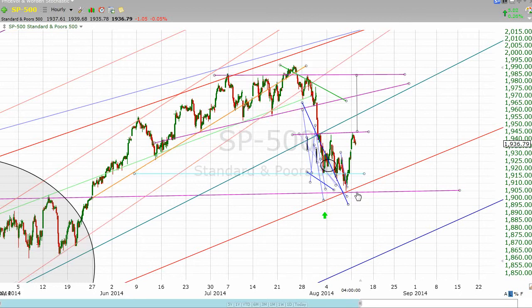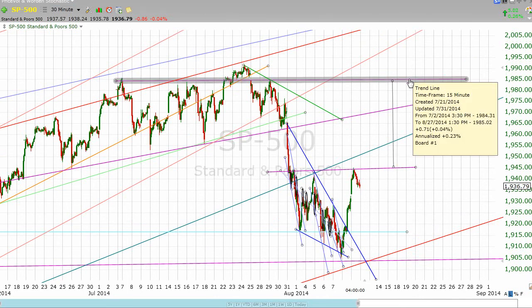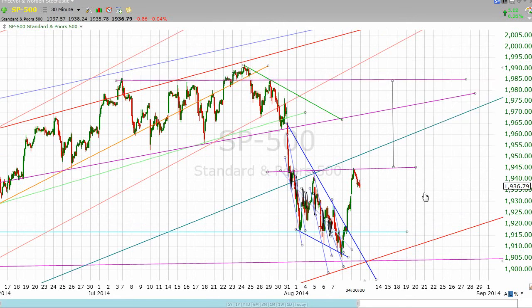Then it broke down to the downside. So if we were to end up, and I'm not saying we are yet, but if we were to end up with an inverted head and shoulders pattern, the target of this pattern would project a move to test this line of resistance. So I think that's interesting.